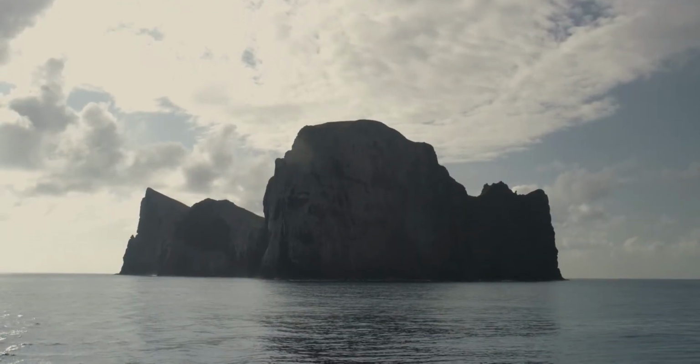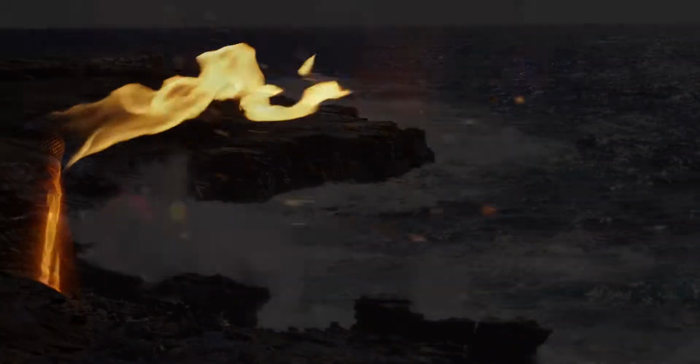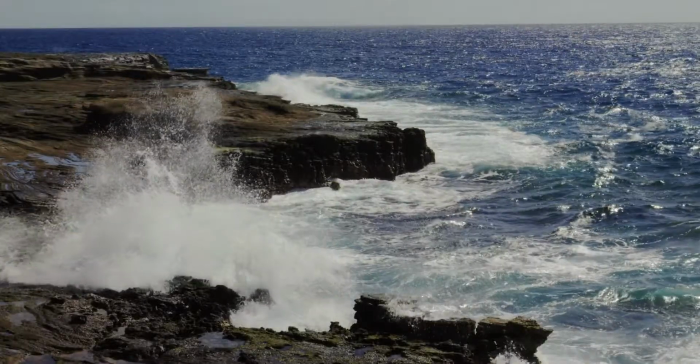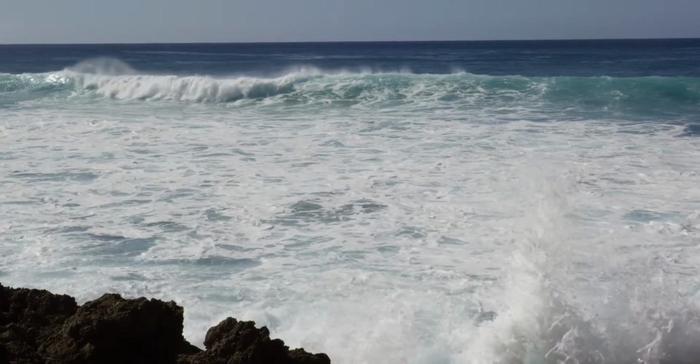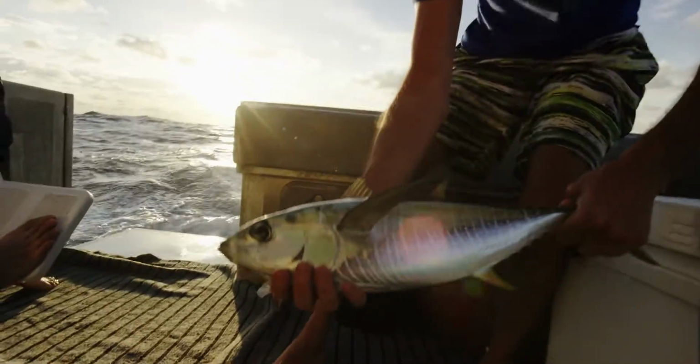To the early Polynesian voyagers, these islands were weeks apart. A torch's flame against the black sky. Today, we are still somewhat like them, living off the sea. A fishing boat in choppy water. Small yellowfin tuna.